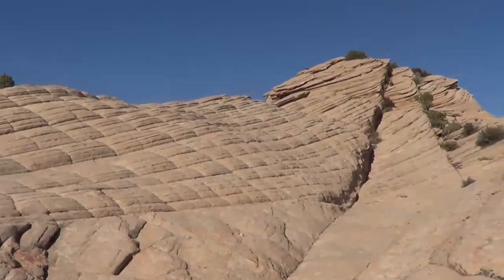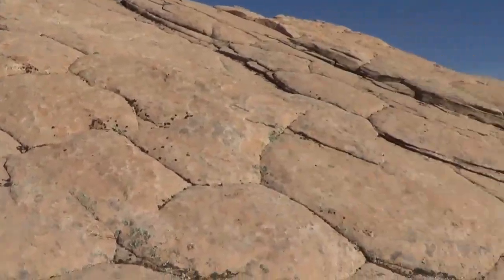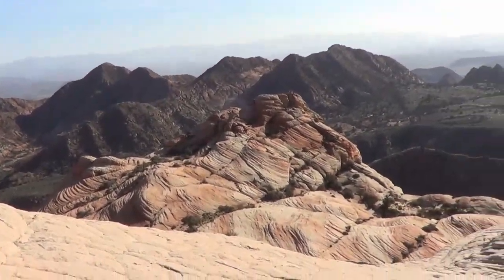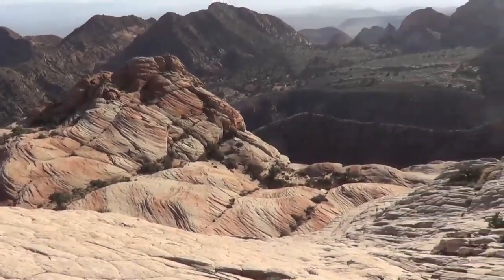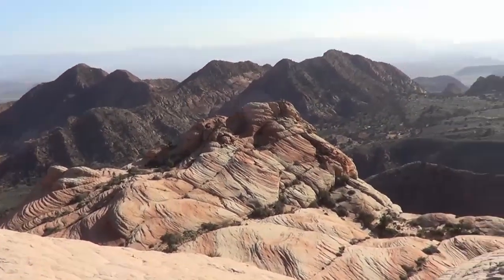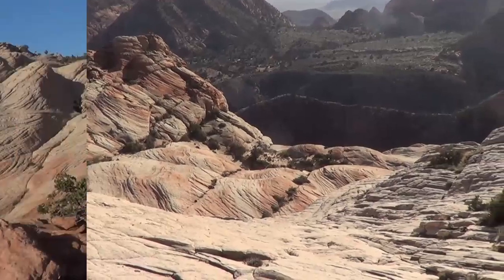Well, we made it. The forest gave way. Now we're on a rocky cliff. Let me show you this. Whew, that's quite the view. There's what we're after, all this colorful, I think some people call it Candyland or something like that. Wow. Okay, I'm going to head down there, check it out.